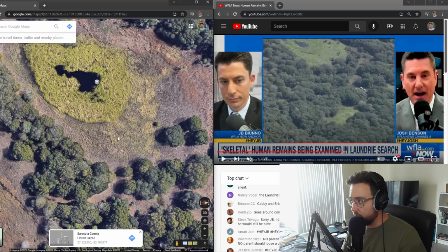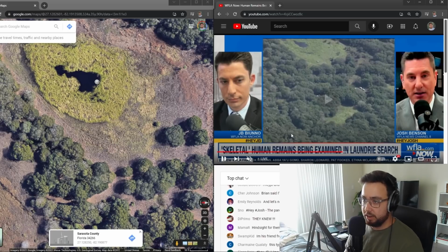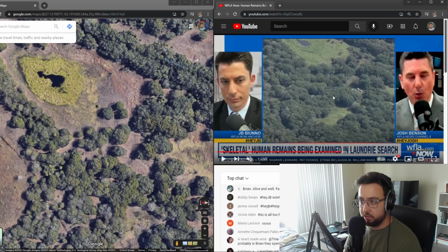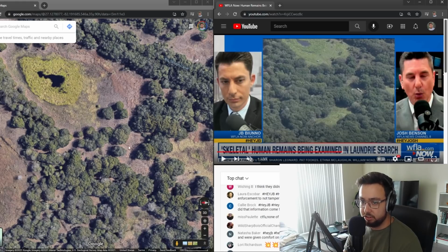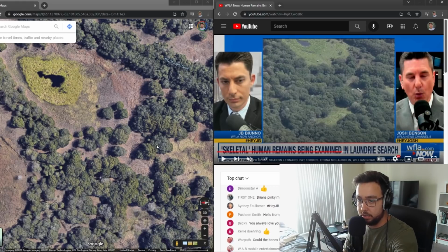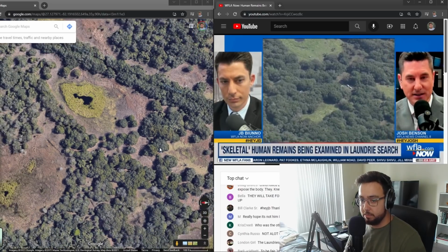So you can see right here is where they have that taped off section. If we zoom out a little bit more, this section where the trucks are is going to be this section right here. So those two trucks right there are parked exactly where my mouse is right now, because you can see it wraps around. It's almost a C-shaped section. This is the C-shaped section, and you can even see this little area of clearing in view as well.